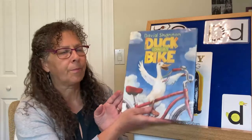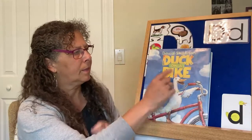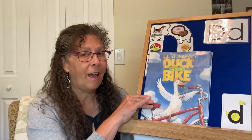I wanted to mention two other books that have a letter D in the title. And if you want to listen to this book, Duck on a Bike, see the letter D? If you want to listen to Duck on a Bike, just go to the Appalachian Regional Library YouTube channel and look for the online story time that we did for letter B, because we linked to this story in English and in Spanish on that video.